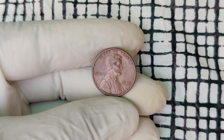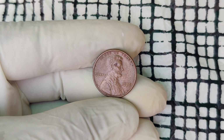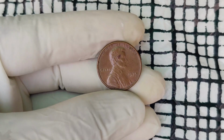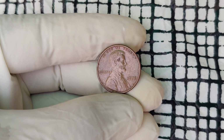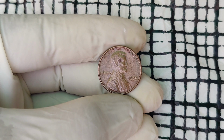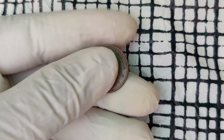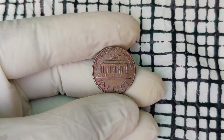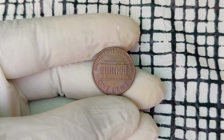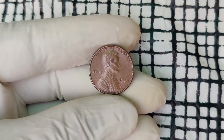As of today, experts have placed the current market value of this rare 1975 penny at approximately $1.7 million. While this is an extreme case, it shows just how much demand there is for rare and error coins in the collecting world. Even if you don't have the $1 million penny, certain 1975 pennies can still be worth a pretty penny, so it's always worth checking your collection.